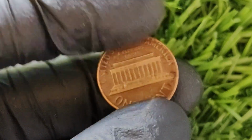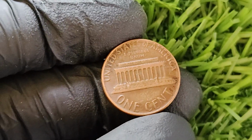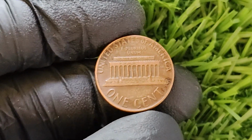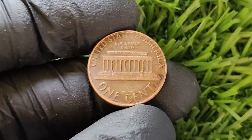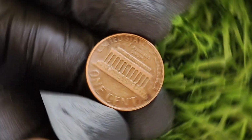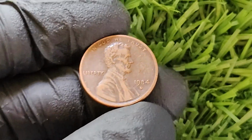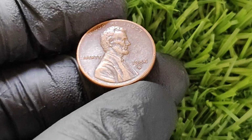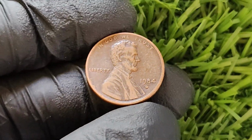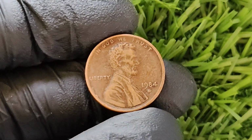But the top tier examples? Those are the ones that break auction records and leave people wondering why they ever tossed their change in a tip jar. In early 2024, one of these rare 1984 D Lincoln pennies sold for a whopping $929,000. It was in pristine condition, certified by a top grading company, and verified to have that unmistakable doubling. It was like the Beyoncé of pennies, flawless, rare, and everybody wanted a piece.